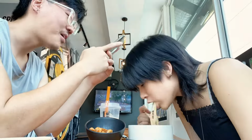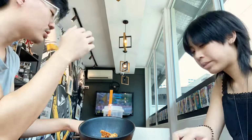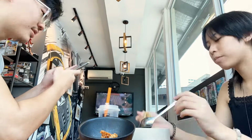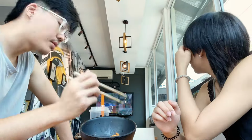We were debating whether to order more food or not, but overall the experience was really good. It could be because there's basically nobody at this point of time and we just had the whole place to ourselves. Yeah, the food was good and I would say I would come here again.